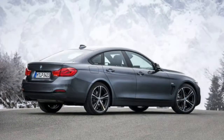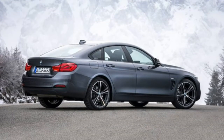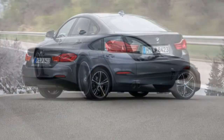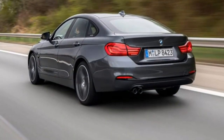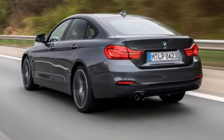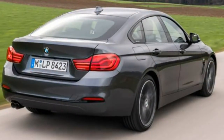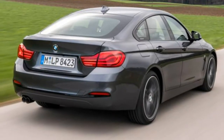Infotainment duties are handled by an 8.8-inch central screen with navigation, as well as a 9-speaker sound system that has a CD player, a USB port, and HD and satellite radio. Apple CarPlay is standard, with one complimentary subscription.